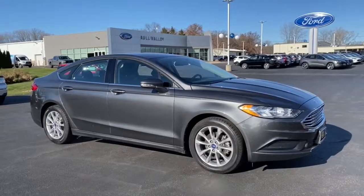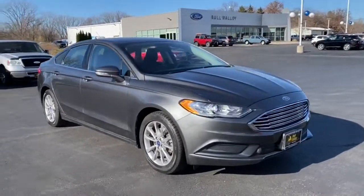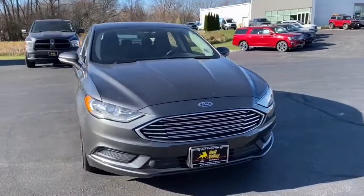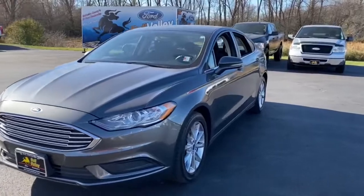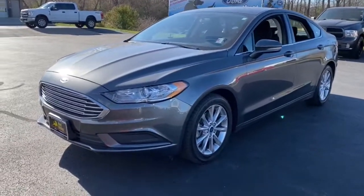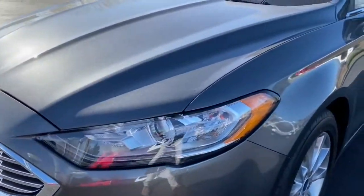Looking for your dream car? It could be the 2017 Ford Fusion. This vehicle still has fewer than 70,000 miles on the clock, so it won't last long. This sleek Fusion is ready to take you wherever you need to go in stylish luxury.